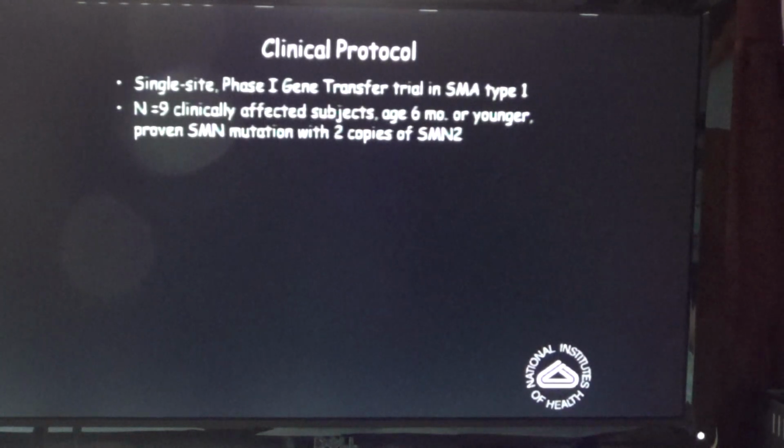This will be a single-site study, a phase 1 gene transfer trial in SMA type 1. We plan to enroll 9 patients that are clinically affected. None of the patients will have more than 2 copies of SMN2. They will have an age of onset of 6 months or younger, as I've shown you. Most of these kids with SMA type 1 have onset as early as 3 months, and many of them even earlier. And so we would be willing to treat them anytime between 0 and 6 months.